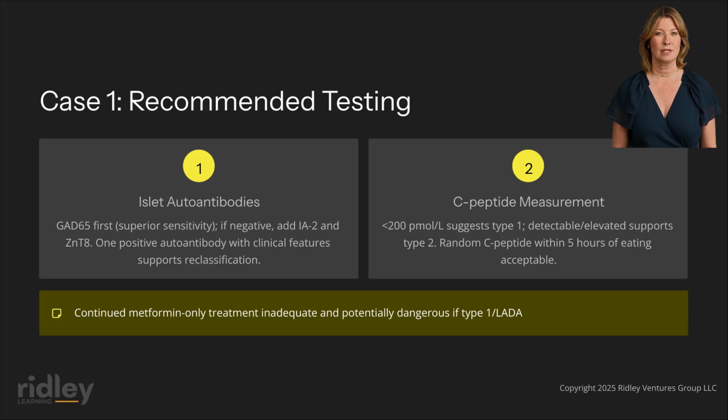Based on this analysis, the physical therapist should communicate concerns to the referring physician and recommend the following laboratory evaluation. First, measurement of islet autoantibodies is essential. GAD65 antibodies should be measured initially given their superior sensitivity for detecting autoimmune diabetes in adults. If GAD65 is negative, additional testing for IA2 and ZNT8 antibodies should be performed, as some individuals are positive for these antibodies while GAD65 negative.